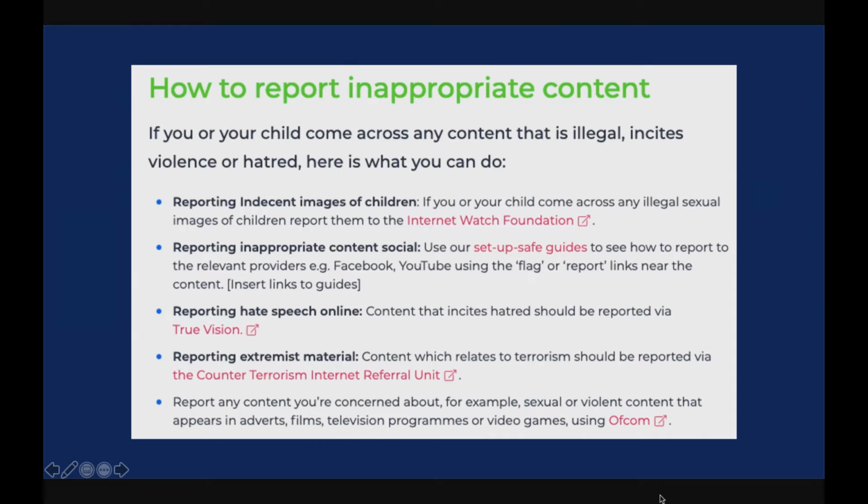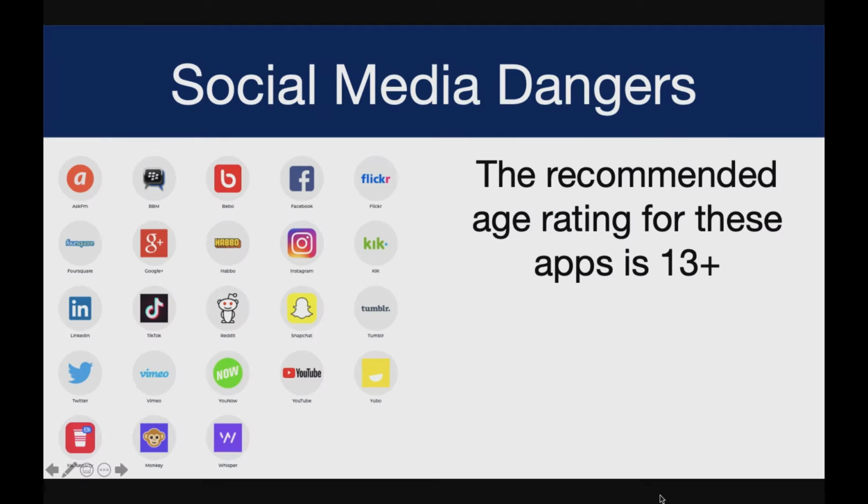Okay, but yes, do feel that you can go online and you can report things that you see. If you're on a video, you can flag it. So do make sure that you stop it there, and it doesn't end up with the content going to another child and somebody else experiencing that.